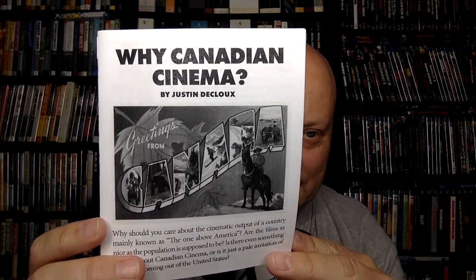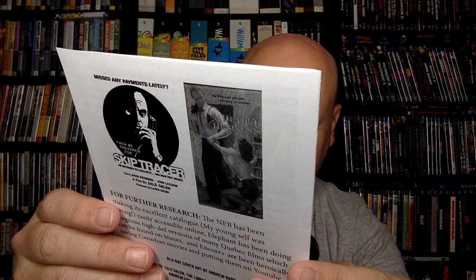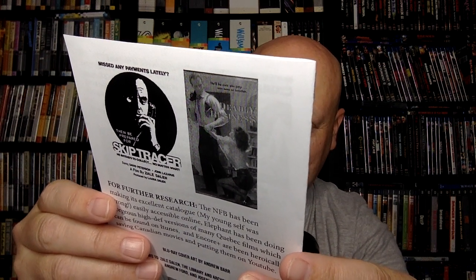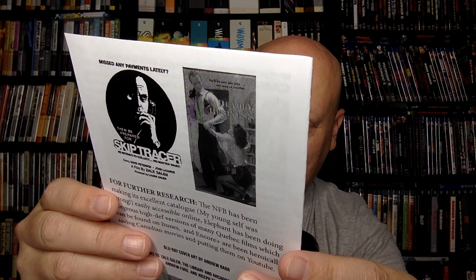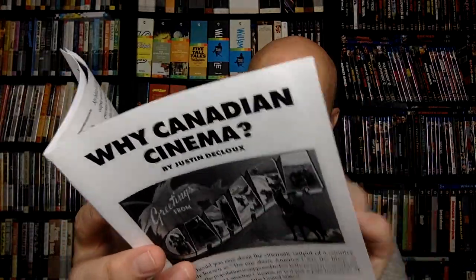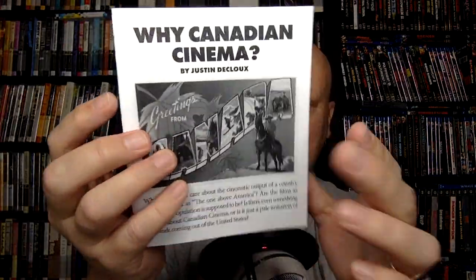He also has a booklet with an essay he's written himself. It is called Why Canadian Cinema by Justin Decloux. Why should you care about the cinematic output of a country mainly known as the one above America? Are the films as nice as the population is supposed to be? Is there even something distinct about Canadian cinema, or is it just a pale imitation of the work coming out of the United States? So this is kind of like something to go along with his talk, What the Hell Is Canadian Cinema? And there's recommendations in here and stuff.